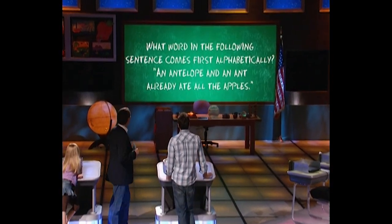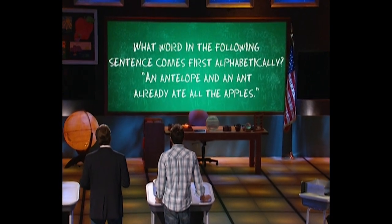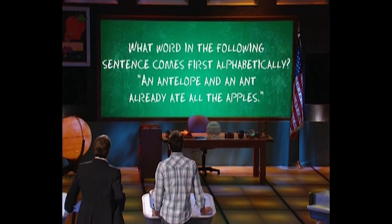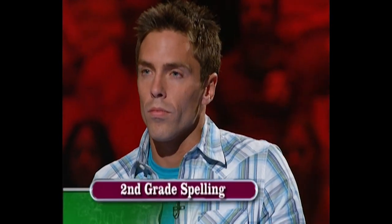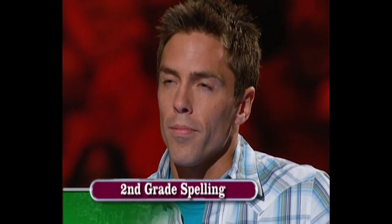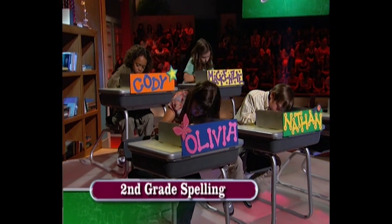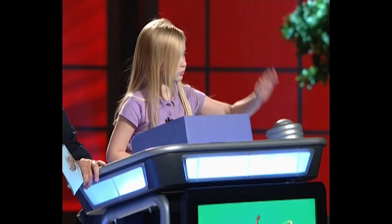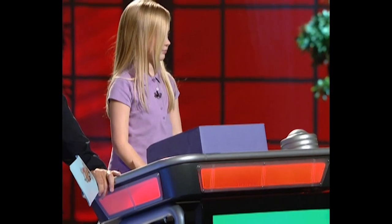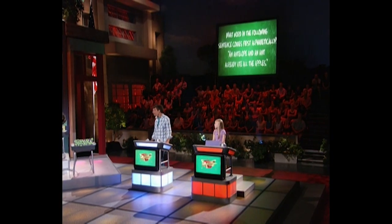What word in the following sentence comes first alphabetically? An antelope and an ant already ate all the apples. Sierra has locked in her answer with authority. That sounded confident to me.